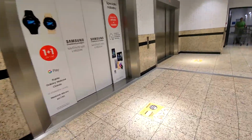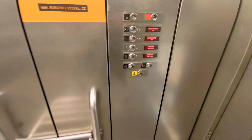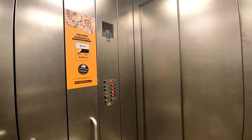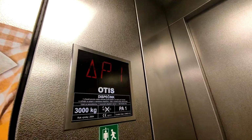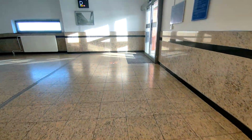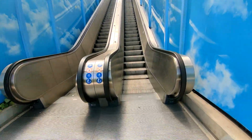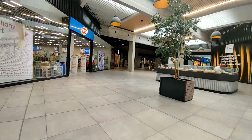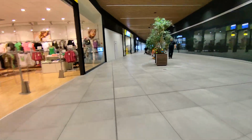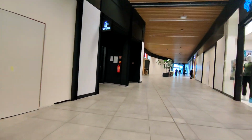And it's also got these Otis passenger lifts. And continuing with the theme of shopping centres, now to the next shopping centre, which is Futurem Shopping Centre. This is a large out-of-town shopping centre. Let's take a look around it. This shopping centre's got a very disappointing Otis lift.